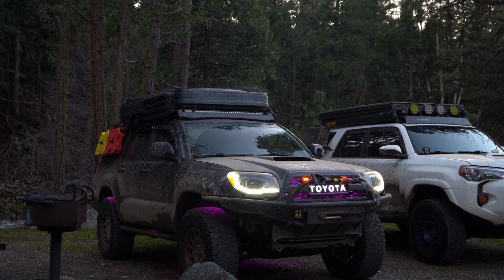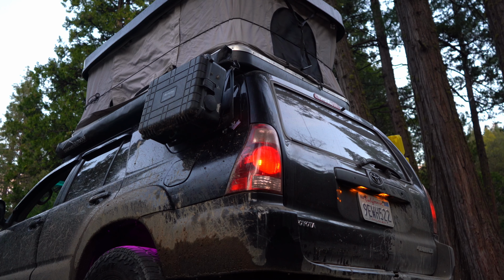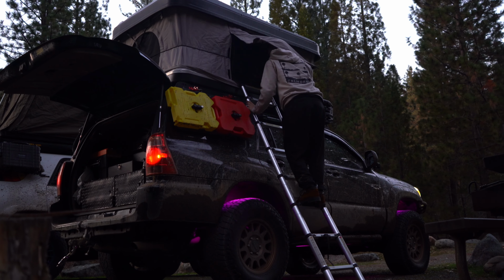After a long day of recovery after recovery, it was nice to find this little camp spot right on a river. So it was super nice to just chill there and camp there for the night.